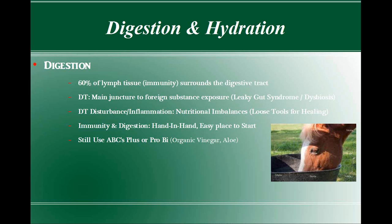The tools I will use is ABCs Plus and ProBi, and I may use ProBi for just like a 14-day period. I'll incorporate ABCs Plus into the diet, usually at the aged horse dose of 8 ounces, and I may do that for a 30-day period and then reduce that back to a maintenance level.